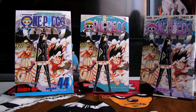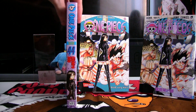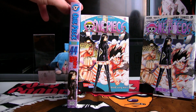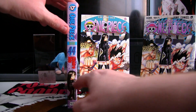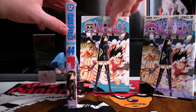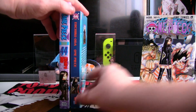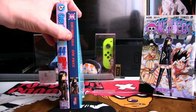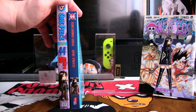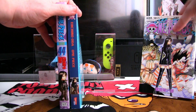So let's look at the side, the spine of the manga, the thing you're going to be looking at when it's on the shelf. First up, we have the One Piece Shonen Jump one: Shonen Jump, One Piece, Water 7, 44, Eiichiro Oda, Nico Robin with no background, and the Viz Media logo. Then we've got, bloody hell, that feels very minimal. Eiichiro Oda, One Piece, Volume 44, and then a very small Nico Robin there.